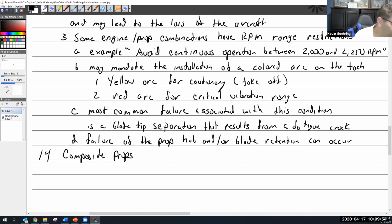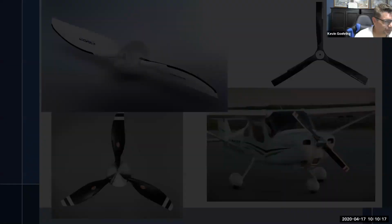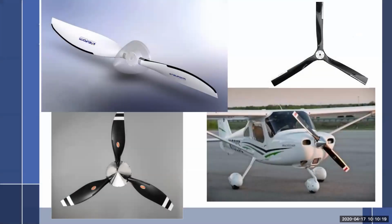Now, your FAA Q&As and even your textbooks really haven't gotten into composite props. It's still kind of in this old school way of thinking that they're just the latest fad, I'm not going to worry about them. But I tell you, from what I'm seeing and reading, composite props are going to be the absolute wave of the future. So they don't have carbon fiber?